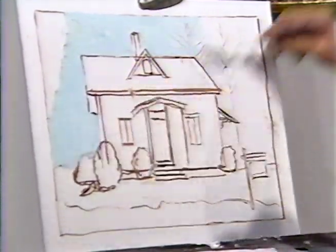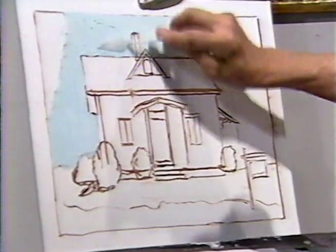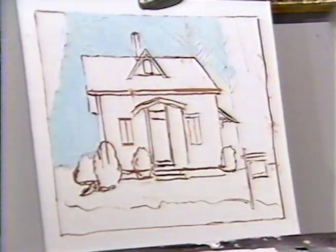Anyway, here we have, oh, I got to mix some more, unless I swipe some from here and make it very thin. And sometimes you can do that. So you can swipe it and, well, no, it's a bad idea. Bad idea. Let's just mix some more.